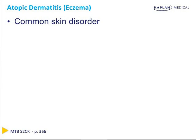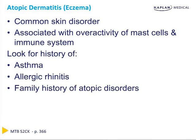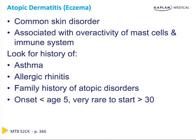Atopic dermatitis is an incredibly common skin disorder. It's kind of like a seizure disorder of your T cells, and it's associated with overactivity of mast cells in the immune system. And you look for a history of people who have asthma and allergic rhinitis and a family history of atopic disorders. In other words, allergies are associated with this. Allergies in families and allergies in skin. And it's very rare to start over the age of 30. It starts in kids, very uncomfortable for them. In the same way, it would be very rare for somebody to start being asthmatic when they're 50.